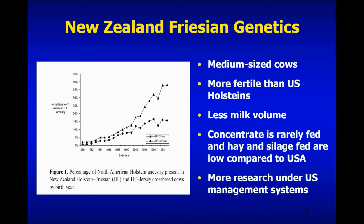So there's a contingency that uses New Zealand, because the thought is that they're developed in New Zealand under grazing conditions. They should work here in the US for grazing conditions. New Zealand are medium-sized cows, a little bit larger than the Jersey. They're more fertile than US Holsteins, definitely. So their fertility is really good. They give less milk volume.